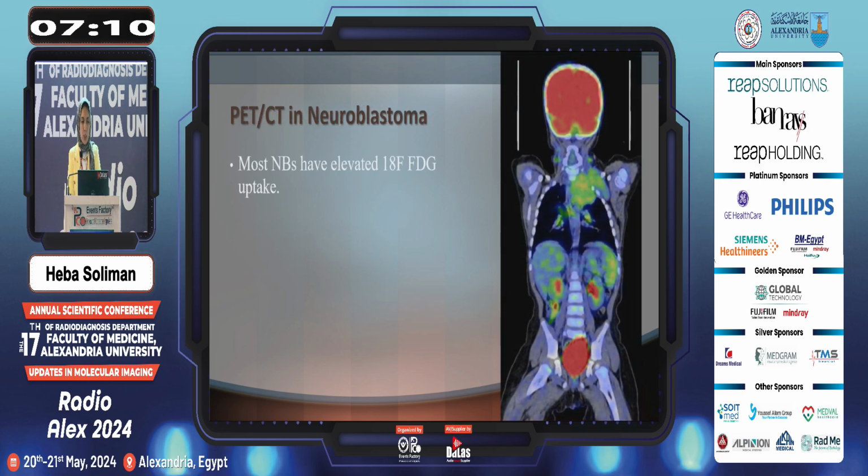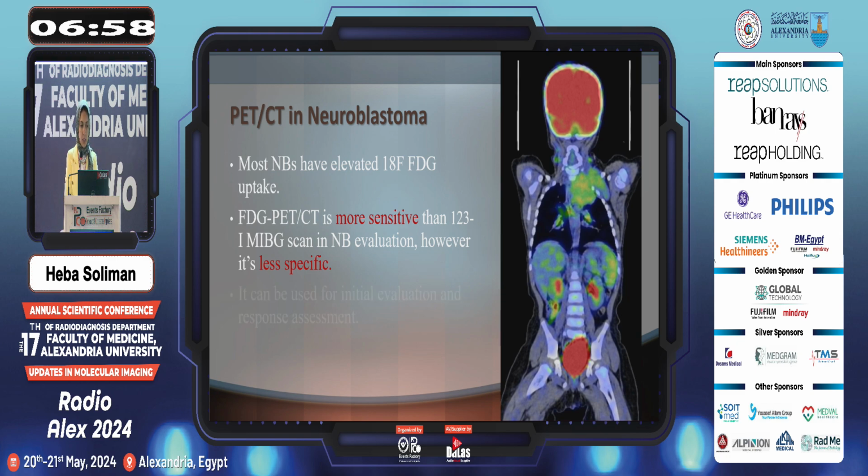Talk about the FDG PET-CT in neuroblastoma. Most neuroblastomas have elevated FDG uptake. FDG PET-CT is more sensitive than the iodine MIBG scan in neuroblastoma evaluation. However, it is less specific. It can be used for initial evaluation and response assessment.